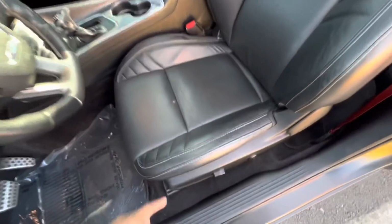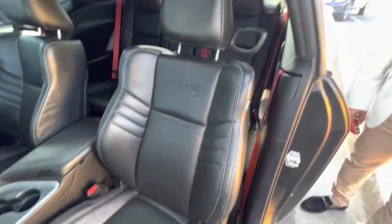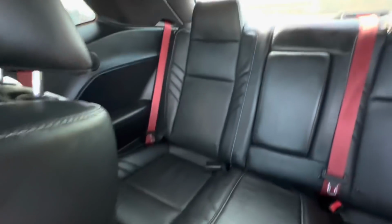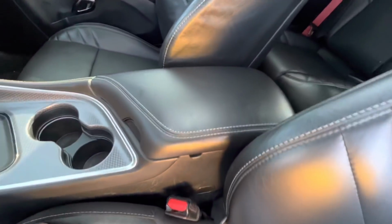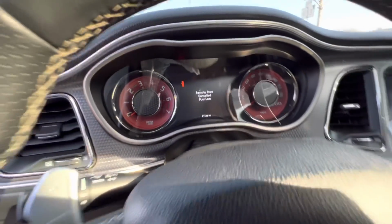Ooh, little baby. Dang, you gonna burn your seats. He was smoking that good. Got the SRT on the seats, and the red seatbelts in here. Like I told y'all, as promised, I was definitely gonna let y'all come see the interior of this thing. I actually might even get y'all this video today. Yep, 21,000 miles, we seen that.